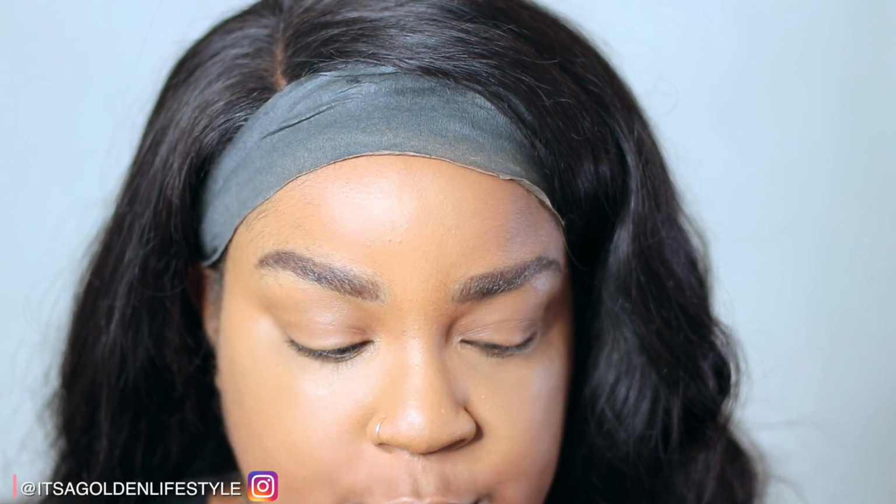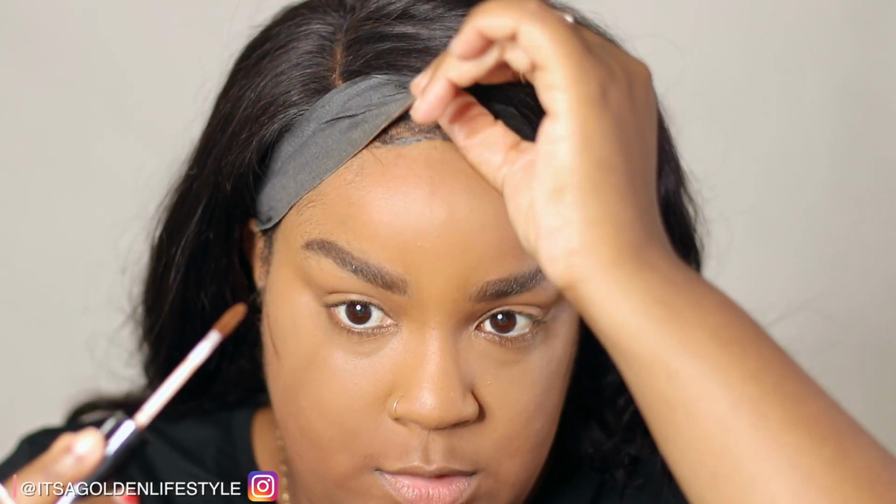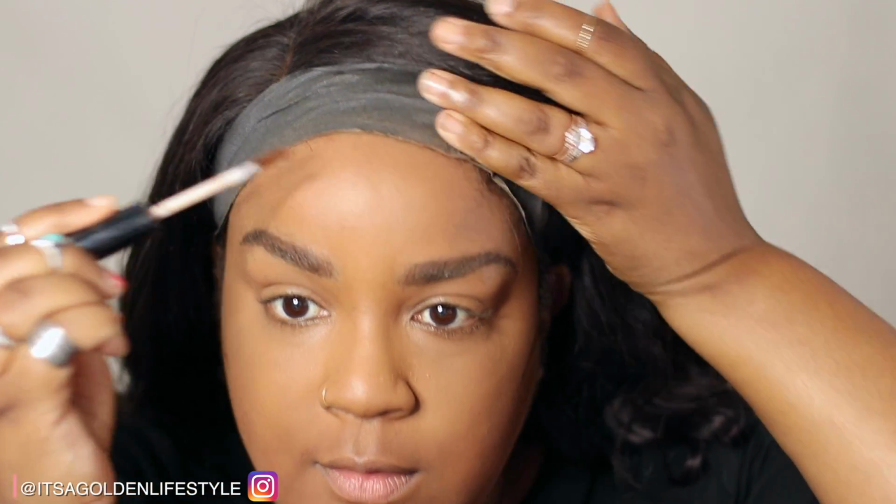So this is my contour. This is my first time trying these colors too. I went into Ulta and swatched them on my hand, but you know, sometimes swatches don't work. You got to see it on your face. So let's see how this turns out. I'm starting with a little. Let's get this forehead.